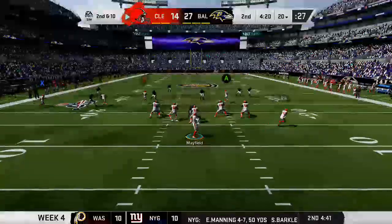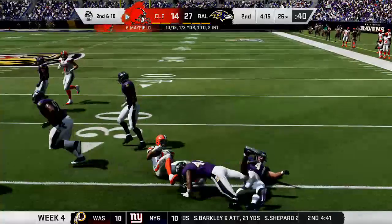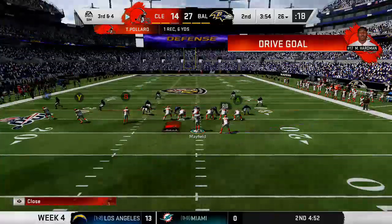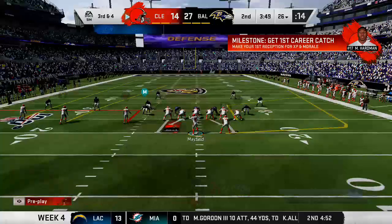On 2nd down, Mayfield again. He's going to hit his man out of the backfield, complete. And he'll go down at the 26, following a gain of 6. The Browns on 3rd down. They've been near perfect, 4 for 5 to this point. This is 3rd and 4.